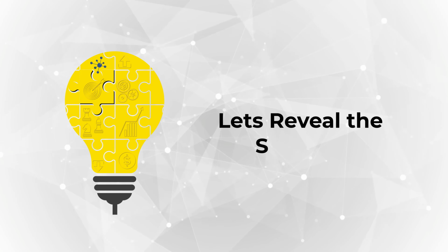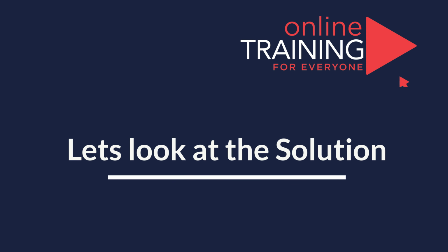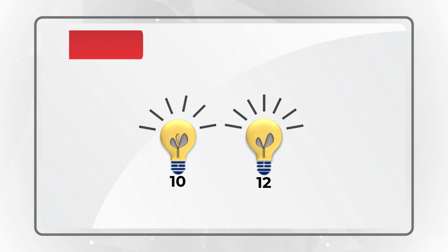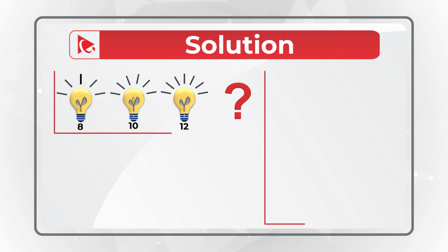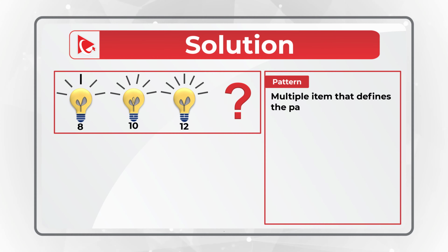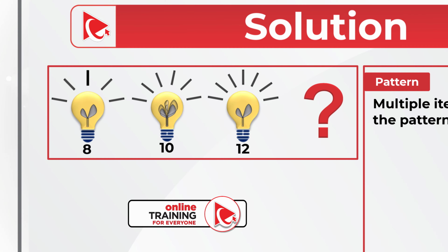Ready or not, I am moving forward to get you to the correct solution. But if you need more time, please make sure to pause this video to see if you can come up with the answer. As you might be well aware, to answer questions like this, you need to determine the pattern. There are multiple items here that define the pattern. These are rays, petal leaves inside the bulb, number at the bottom of the bulb, and then number of parts at the bulb's bottom construction.